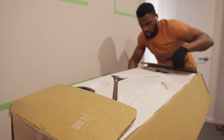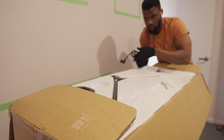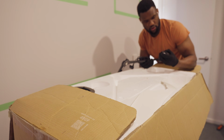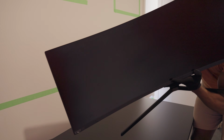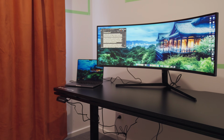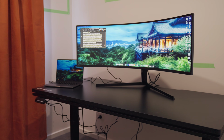But hear me out. This isn't just a monitor, it's like having two 27-inch monitors fused together into one beautiful command center. Perfect for productivity, editing, or even casual gaming when you just want to escape into your own world. But I get it, for some people it might be an overkill.